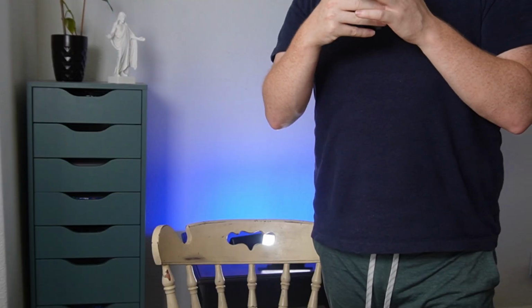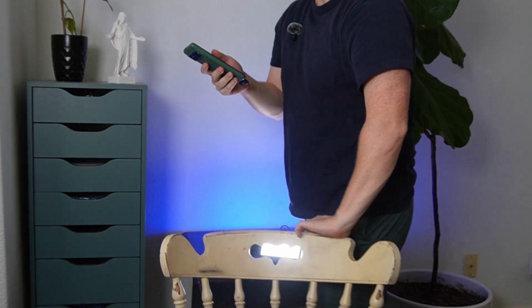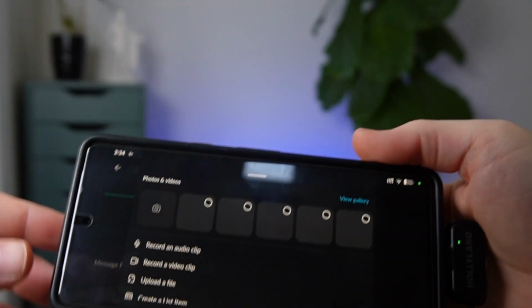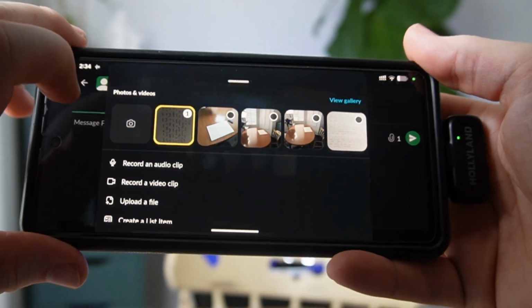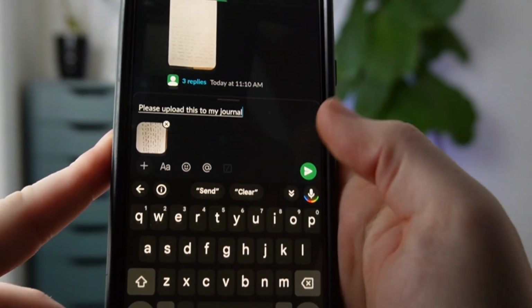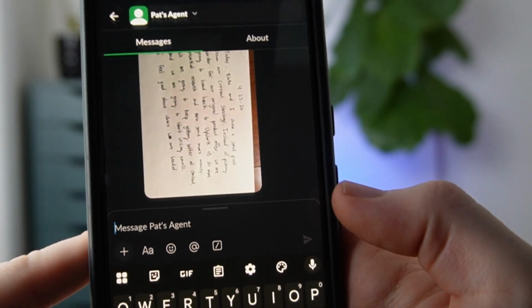All right, now we're going to give it a shot. I'm just going to open up Slack. I'll come over to the screen. All right, and I have an agent in here called Pat's Agent. I'm in a message with it. I'm going to go ahead and just select that most recent image. Boom. Okay. The audio cut out, but all I'm doing here is saying, please upload this to my journal, and then I'm pressing send. Boom, just sent that message.